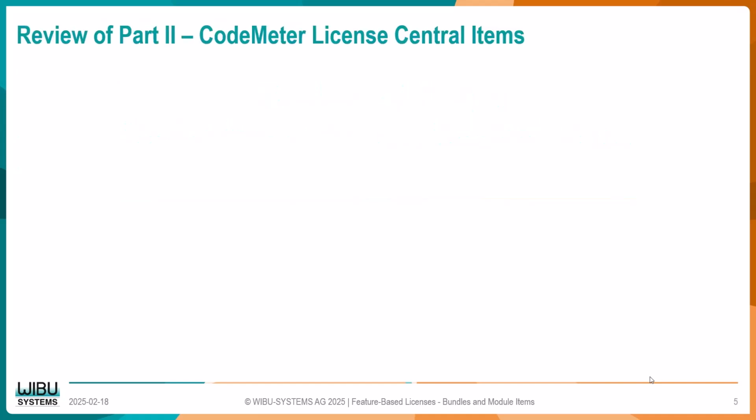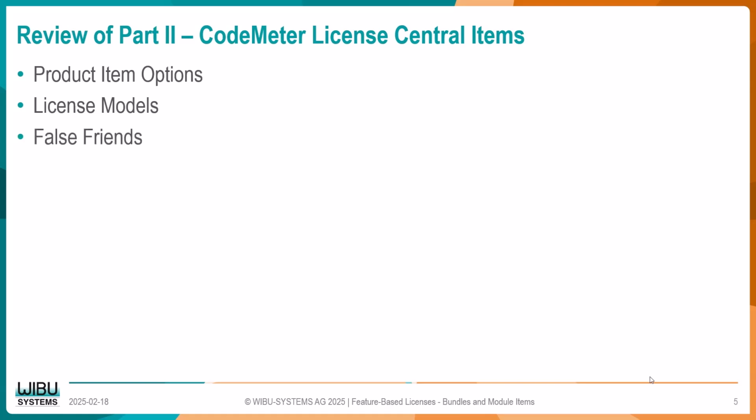In the second part of the webinar, we showed you how to create items in CodeMeter License Central. For that, we first introduced some product item options, mainly those that we use in most of our projects, but we had an overview over the rest of the product items as well. Then we created some easy or simple license models by creating items in CodeMeter License Central. And at the end of this webinar, we showed you some false friends or best practice tips, what to avoid, what to do from the experience we gathered in our webinars.